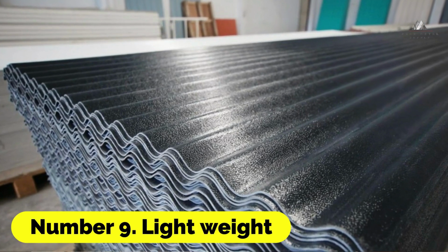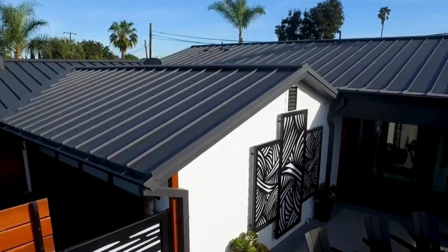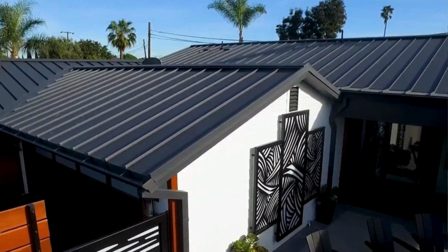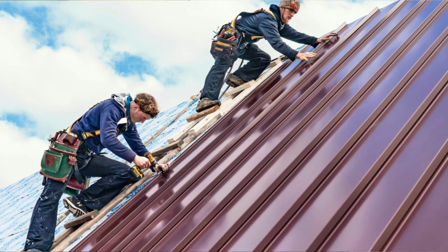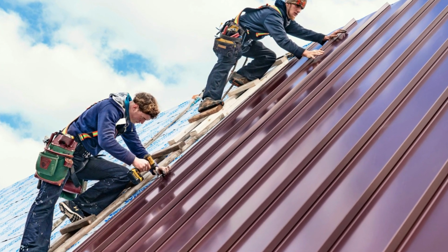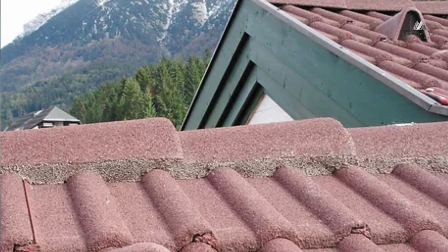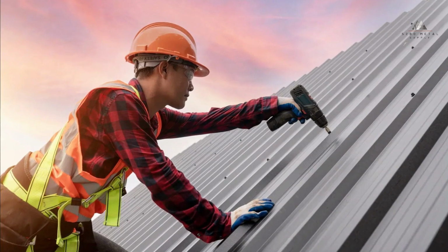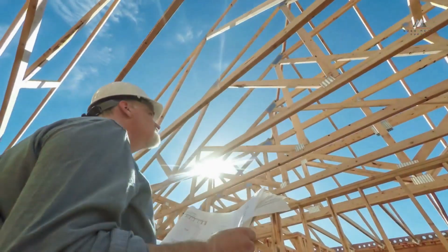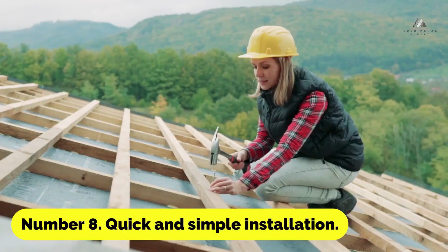Number 9. Lightweight. Modern metal roofing materials are far lighter than other conventional roofing materials, such as concrete tiles. Metal ranges from 50 to 150 pounds per square, whereas concrete tiles can weigh up to 900 pounds per square. The lightweight metal simplifies the installation process, and also enables you to save money on designing and constructing the supporting framework. Number 8.